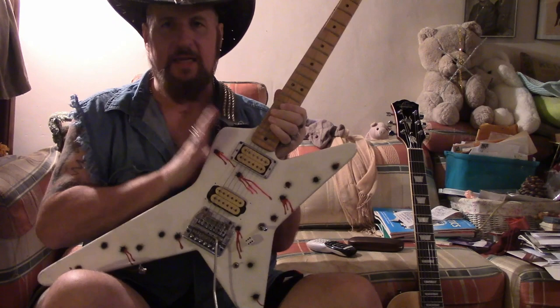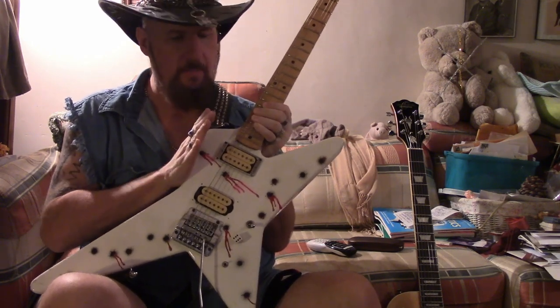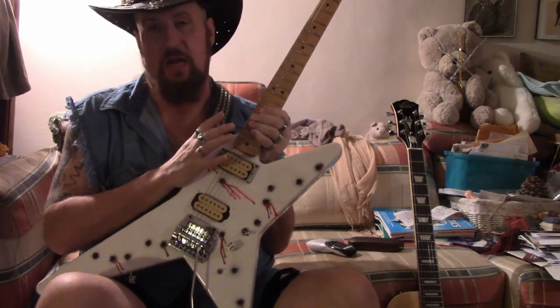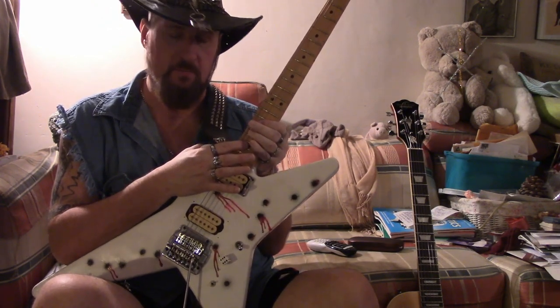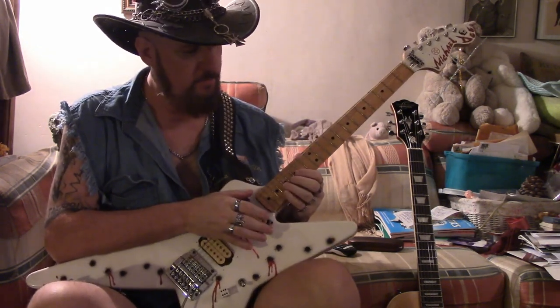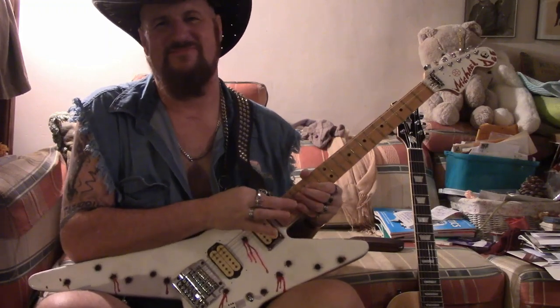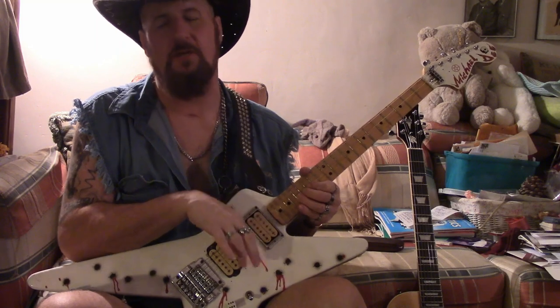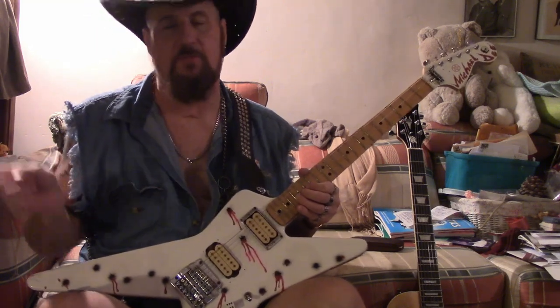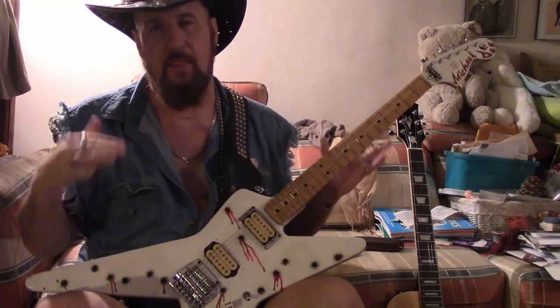It's a 1980 Charvel body, 1978 for sure, Fender Strat neck that I bought at the original Guitar Center when it was in a little building across the street from the giant one that's down in Hollywood. That's how long ago.